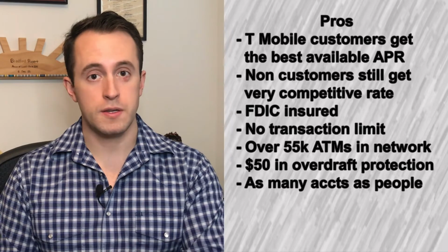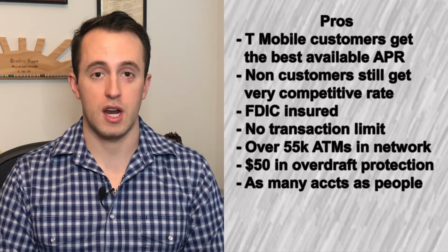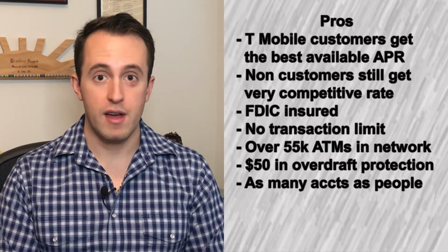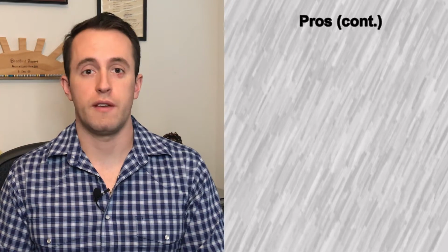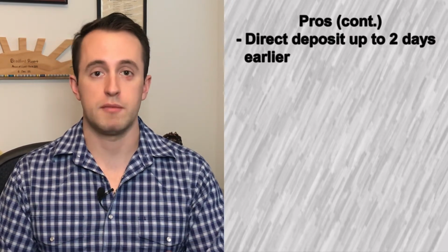So if it's you and your significant other, you can each open up a checking account and get that 4% interest on up to $3,000 per person. So depending on how many people you have on your plan, multiply it. Family of 5, that could mean up to $15,000 earning 4% interest. An additional benefit for T-Mobile customers is that if you set up your direct deposit to go towards T-Mobile Money, you can get your payments up to 2 days earlier.